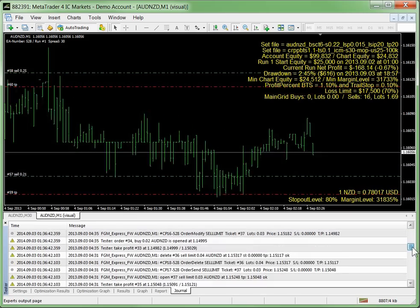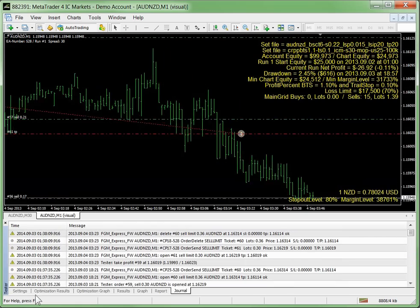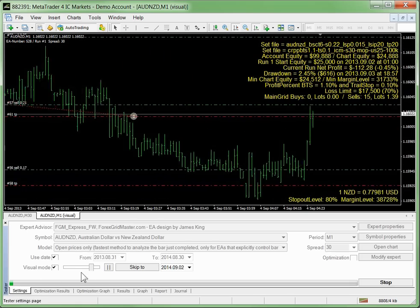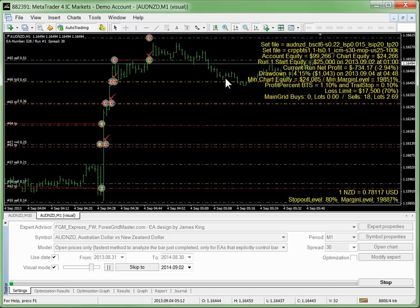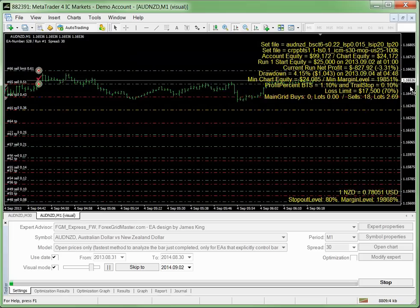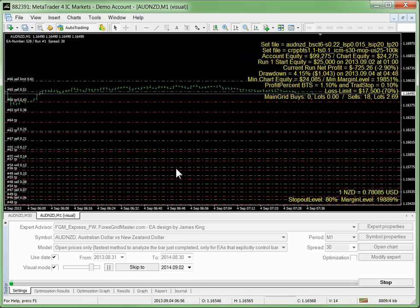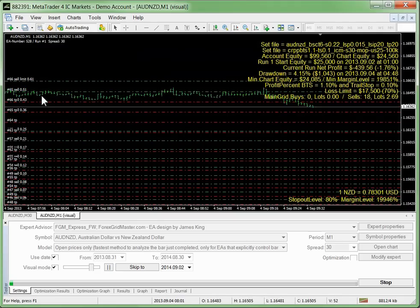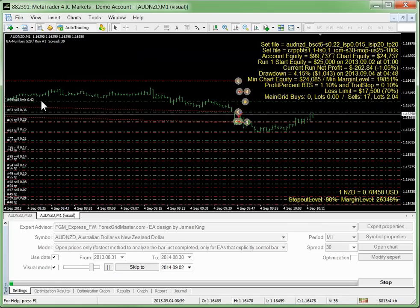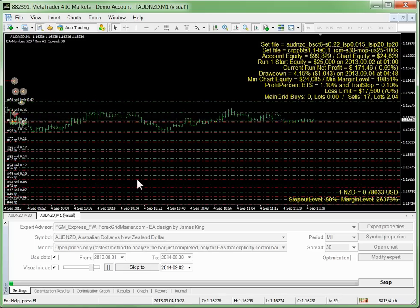Here's the journal, which keeps a running dialogue of what the robot's doing and what the trading program is doing. Notice our trades being opened. The red lines you see here are the take profit right here. So the take profit for that would be right there. These are closed trades.